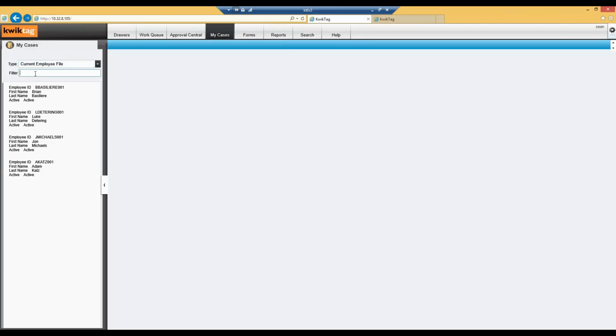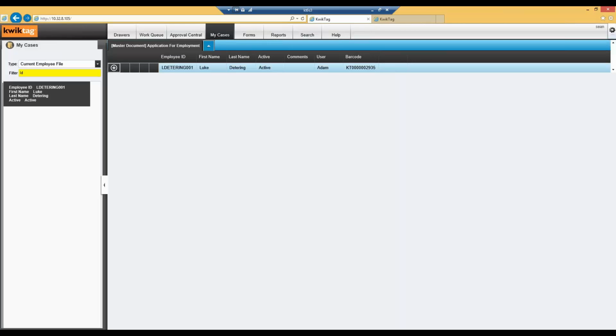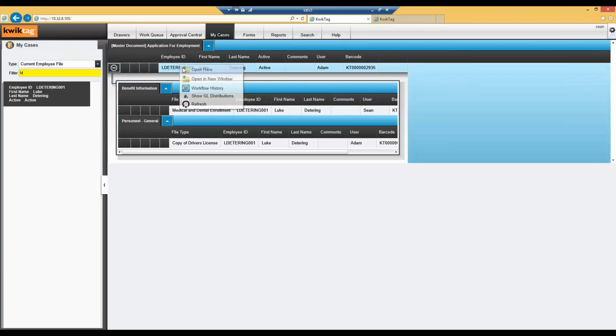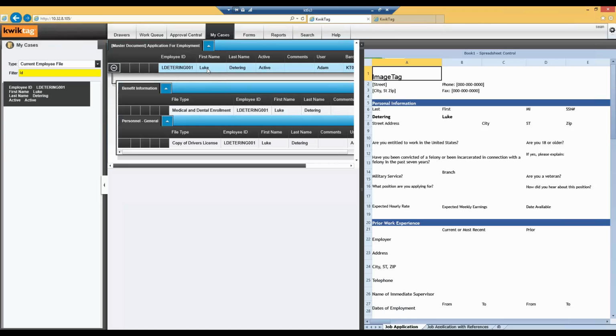Let's say we had a huge company with hundreds of people. I'll look for Luke's there. It filters right to Luke's case. I click on that. It opens it up for me. And what the heck is a case? A case is a collection of documents, okay, that are separate and unique documents, yet they are all related by something, at least one common denominator. What I'm showing you right now is for HR.